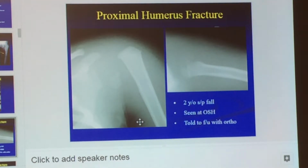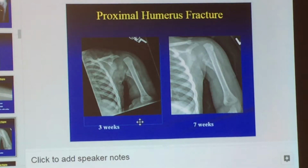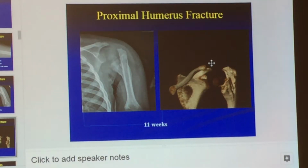Or minimal. Yeah, minimal. So this is a proximal humerus fracture, 2-year-old, fell, was seen at an outside hospital, told to follow up with ortho. You can see at 3 weeks out, you start to see new bone growth, and you are starting to see the humeral head come into play here. And you can see how much shortening there is. At 7 weeks, you can see it's really starting to ossify in the proximal humerus, the humeral head, and the shaft is still hanging out here. Oh my God. And on a CT, you can see again how much remodeling is happening and how much shortening there is.